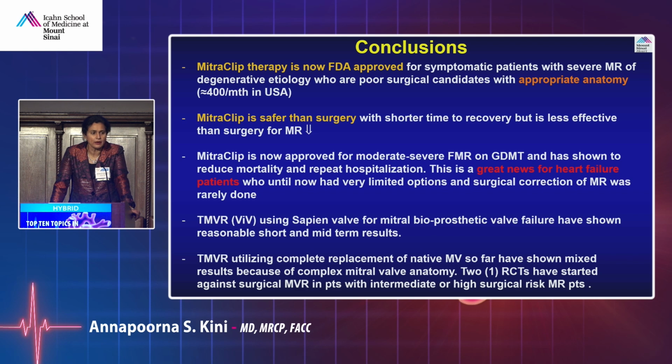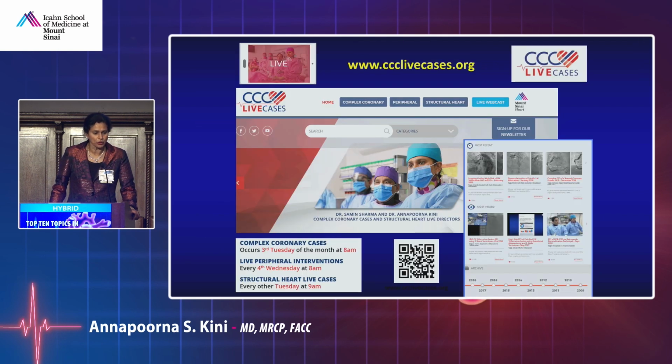So if there is a dysfunctional mitral bioprosthesis, yes, we can do it percutaneously by placing the Sapien valve. And of course, for the native valve, several trials are ongoing, and we will know in the near future whether it is possible or not.